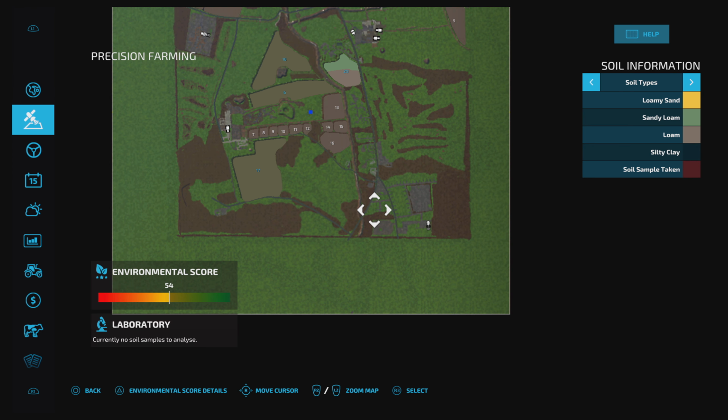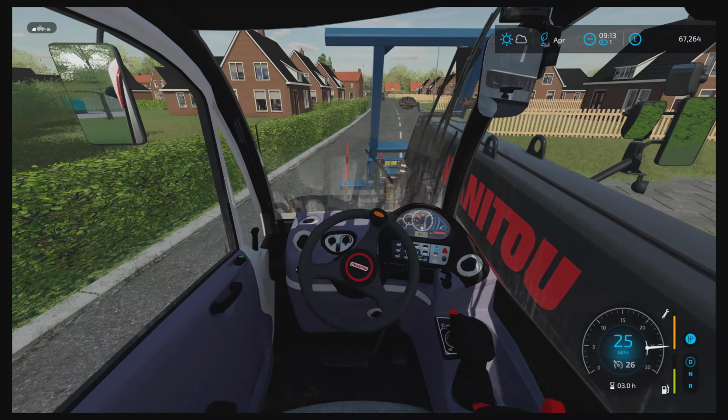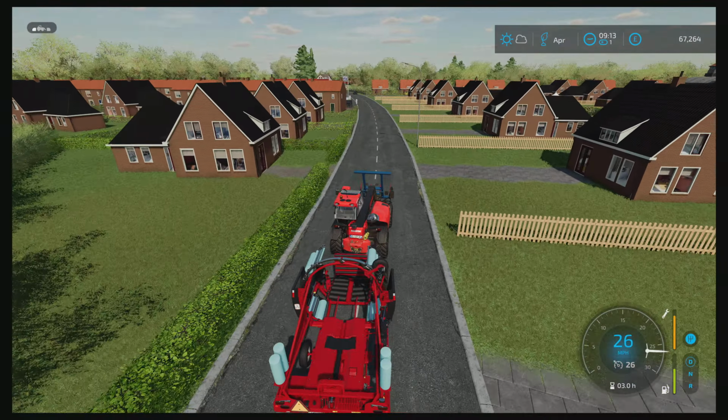Gonna do something unrealistic here. Boom. Haha. Unrealistic but quick. Right, let's get this taken to the field, and we'll get wrapping. Not music. Bales. I don't know if I've ever actually used this for square bales. I suppose there's always something for a first.